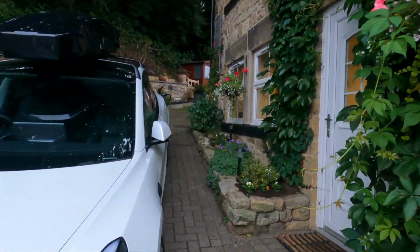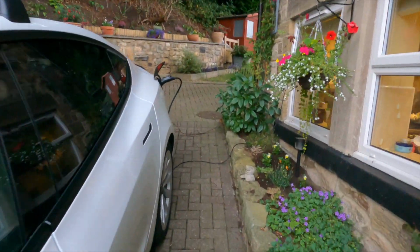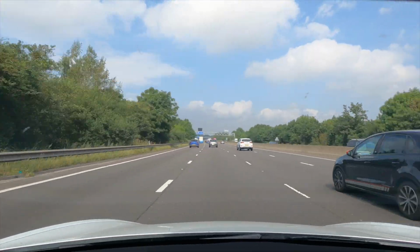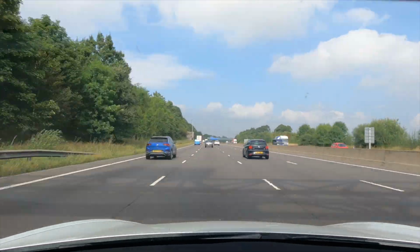And the next leg of the journey was from Hexham to the north of Scotland, a 375 mile journey. For our first charge we lucked out when stopping for lunch, and there was a 50 kilowatt charger in the car park.